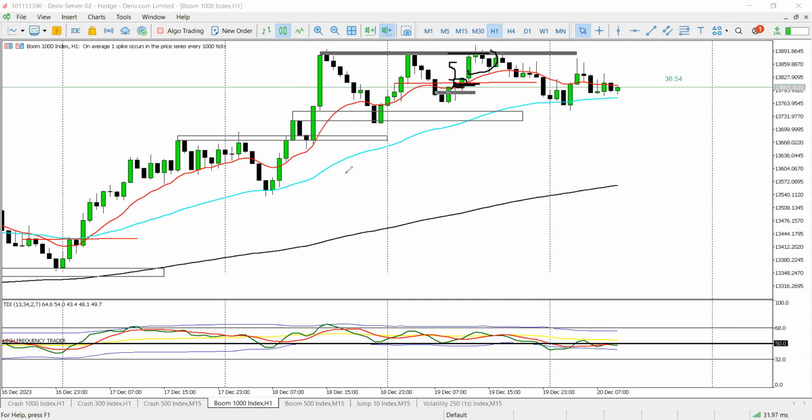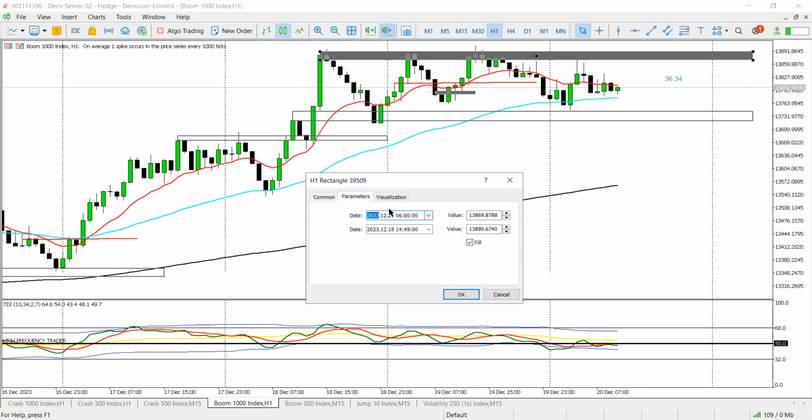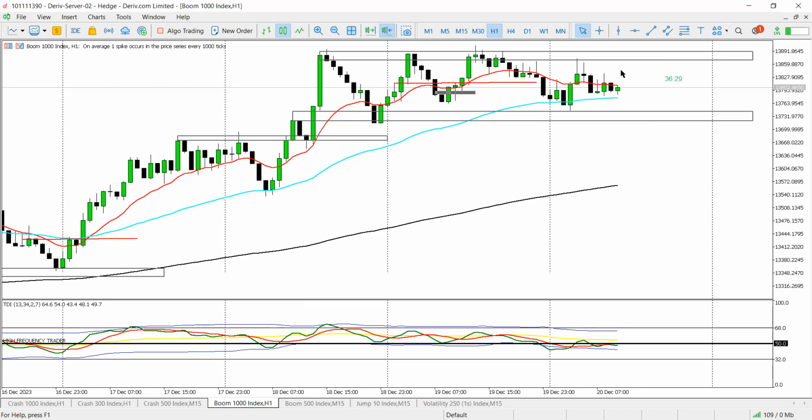So price is going sideways for now. Let me see how I would actually approach this one. I'm just extending the lows of this range, and I'm extending the highs of this range. Okay, so we've got a range. I would only consider buys if I can come into this area. Yeah, I might consider buys.